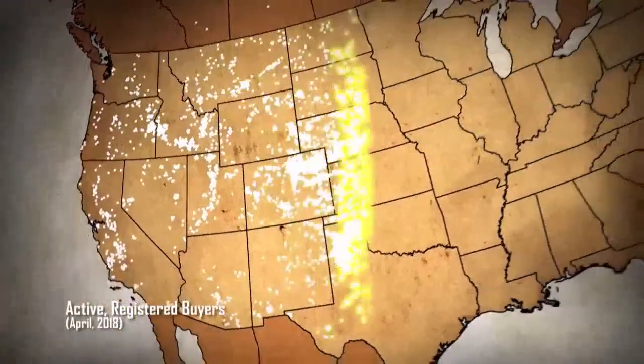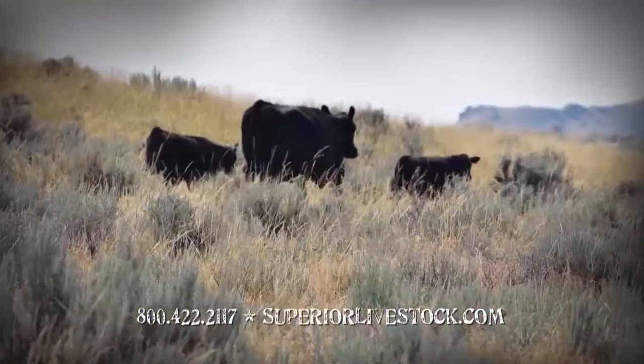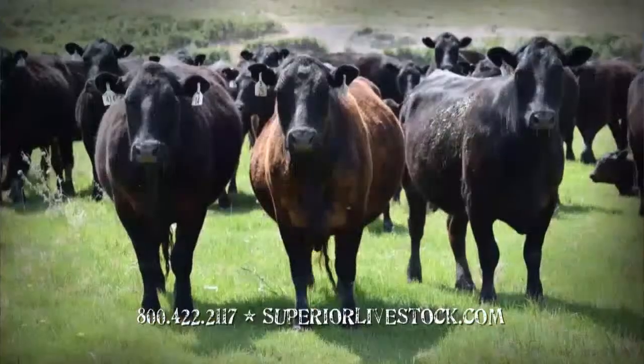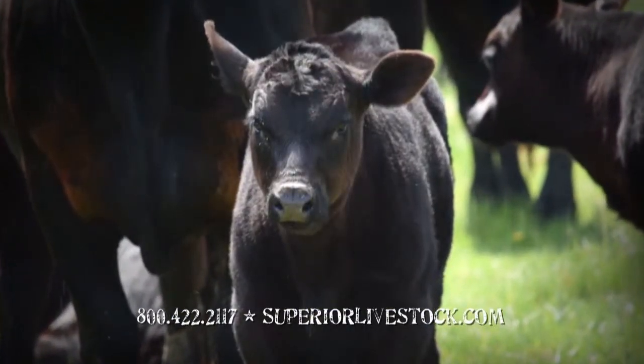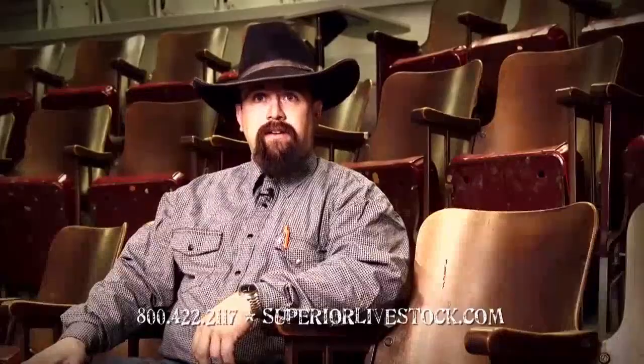That network of people is so huge that creates a perfect venue. Different people buying them, that competitive deal is kind of tough to beat. They're seen by probably pretty much every person buying cattle in the U.S. They pretty much establish the price. Seems like Superior is always kind of the trendsetter.